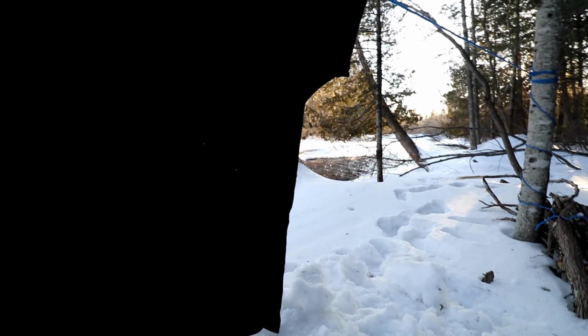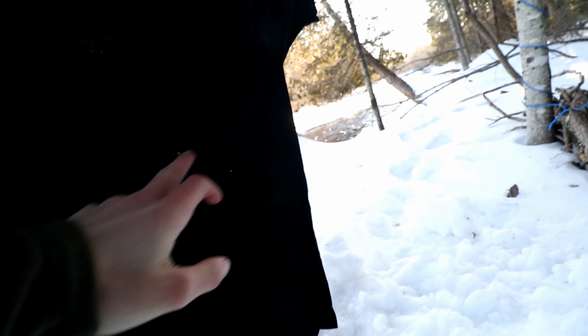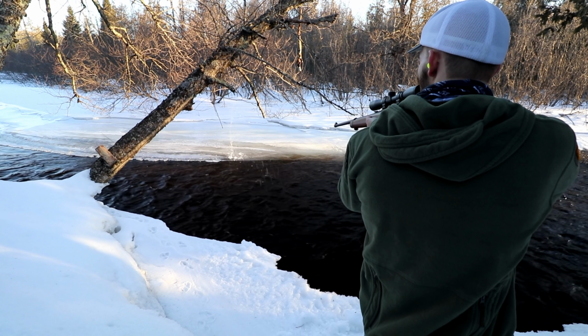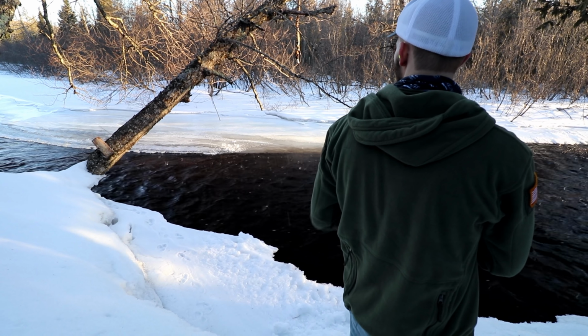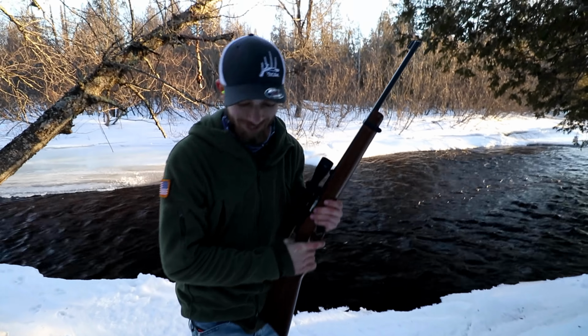Now we get to see whether or not Jared actually got every single mark. Let's see. One, two, three, four, five. And there's two holes in the back. Aw, cute. That's kind of cool.